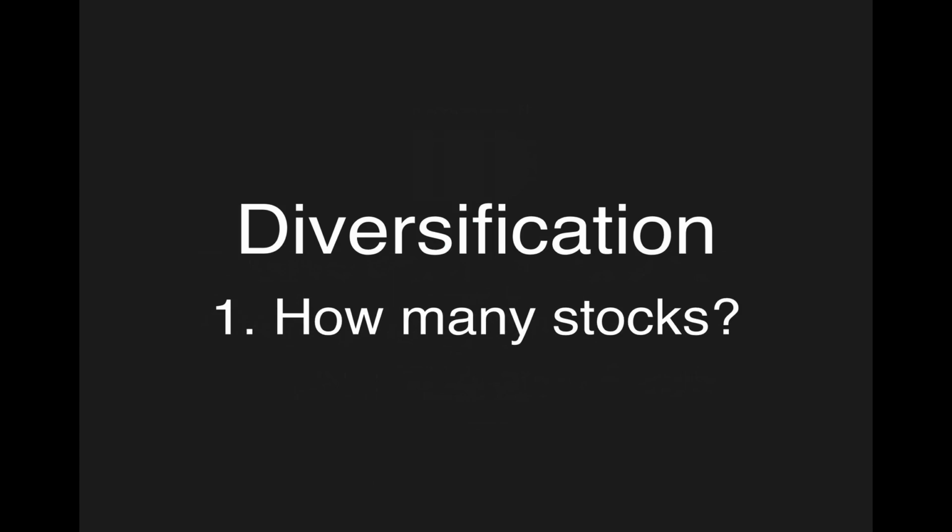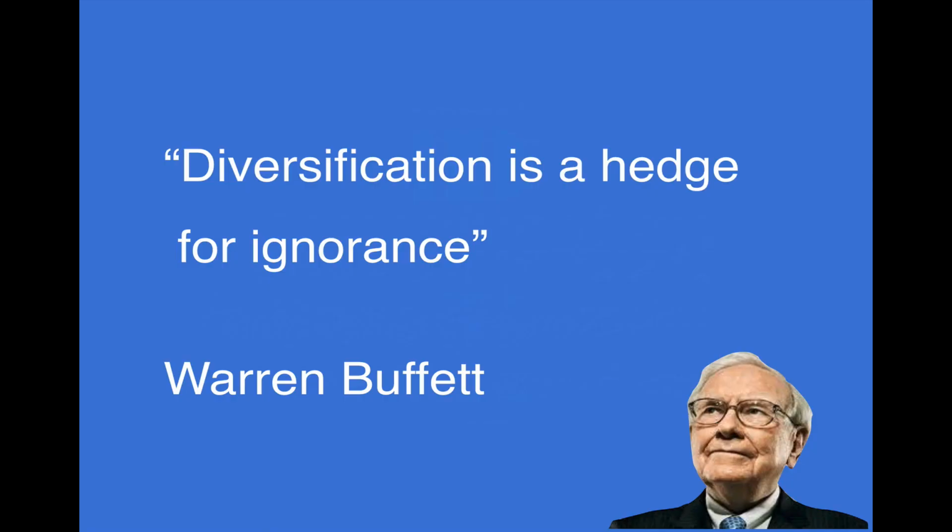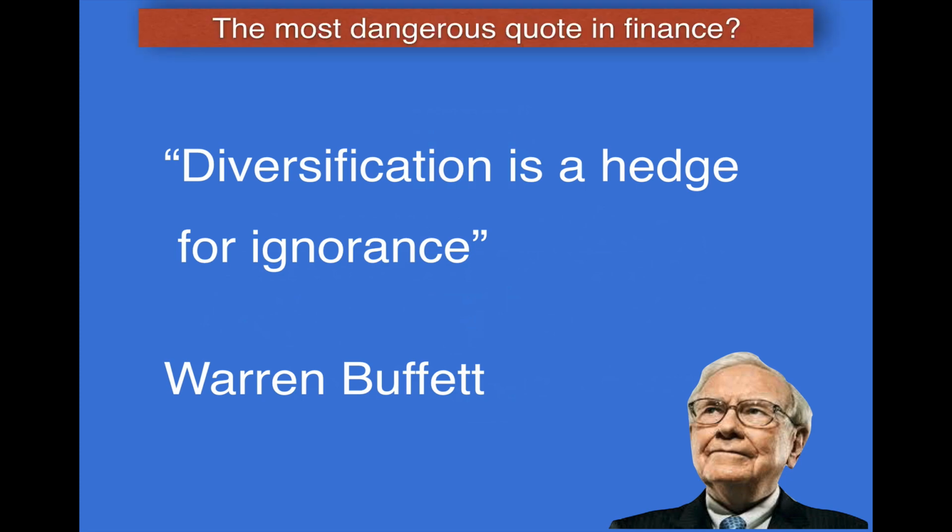Before I talk to you about classifications, it must be discussed how many stocks to have in a portfolio. Because you often find some of the gurus like Warren Buffett or Bill O'Neill or even Jim Slater will push this idea that diversification is a hedge for ignorance. So they often promote having really concentrated portfolios, like often even 8 to 10 stocks or 5 stocks. Bill O'Neill often says own 5 stocks. And personally, I believe that these are some of the most dangerous quotes in finance. As I said earlier, I used to run a 5-stock portfolio, and it's very, very easy to get overconfident on those shares.